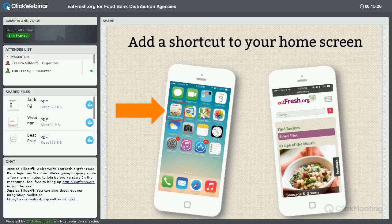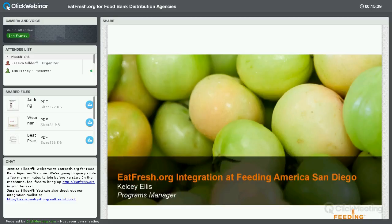So you'll see there's a couple PDFs and you can click on the one for adding Eat Fresh on your home screen there. Now I'm going to pass it off to Kelsey Ellis so she can tell us all about eatfresh.org integration at Feeding America San Diego.